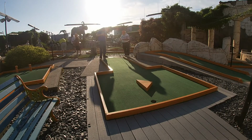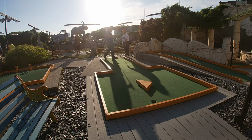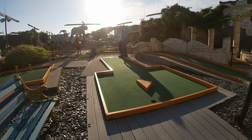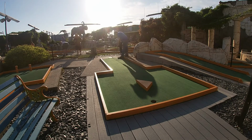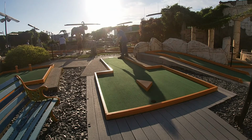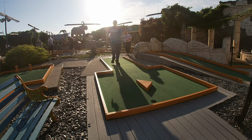All right, continuing B division. This is Gary Shaber and Kevin Krajewski. Looks like Gary is going to hit first. Gary playing the alternate shot, late on the rail, off the face of the triangle, and into the cup. Very well executed there by Gary.